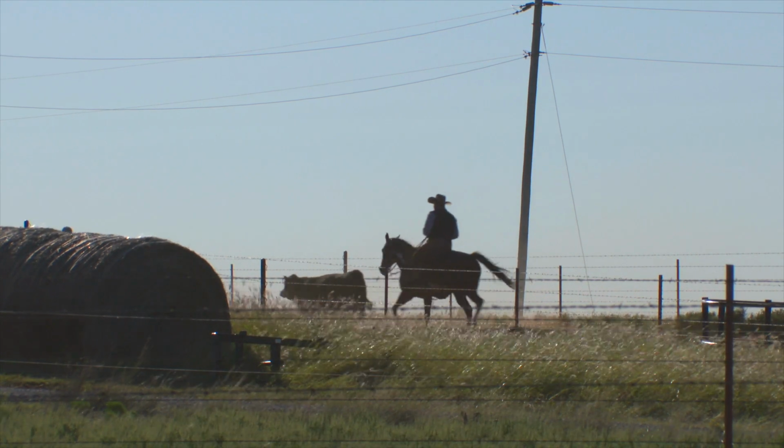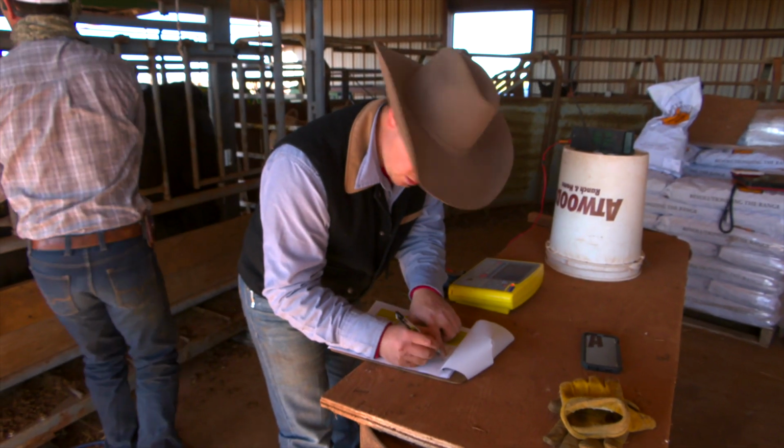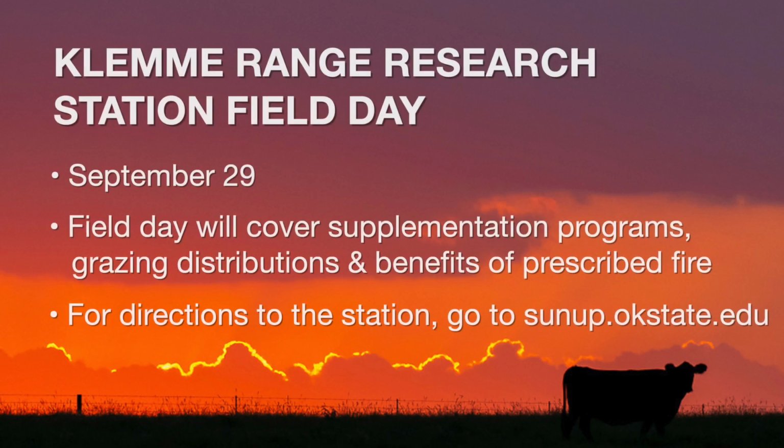We're conducting research in western Oklahoma that we're going to highlight at a field day at the Clemmy Range Research Station, looking at supplementation programs to help offset some of the price pressures and unsure forage conditions, and improve performance and total output from the ranch, along with ways to change grazing distribution and more fully utilize our pastures. This field day is scheduled for September the 29th.